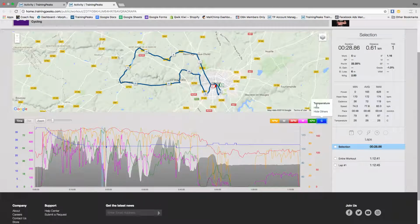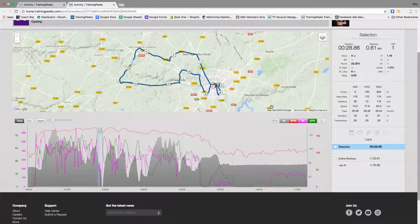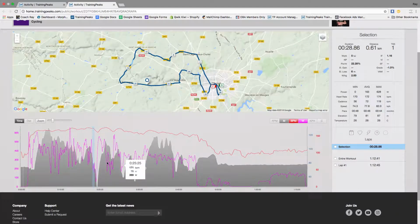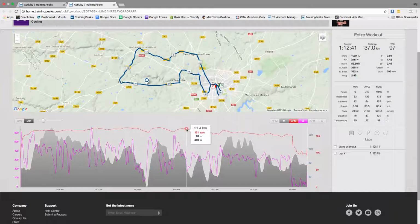I'll just clear out some of this other data we don't need to see at the moment. Actually, even speed, I'll get rid of speed. So we're looking at the altitude being the grey, the pink being his power output, and red being heart rate. And heart rate jumped up nice and high initially, and then from somewhere around that 20k mark, you can see both his heart rate and his power come down.